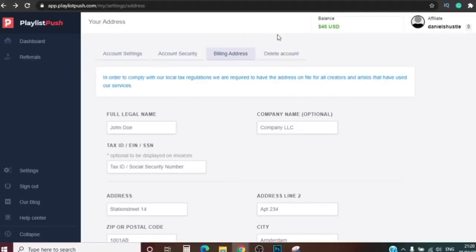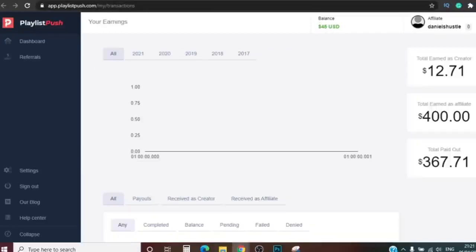This is where you set your stuff up, like where you want to be paid out, your PayPal account and all that stuff, right? So you can see my balance. I have just $45 right here. And if I click on balance right now, it's going to take me into this place right here where it says total earned as a creator, 12.71. And this money right here means money I've made listening to music.